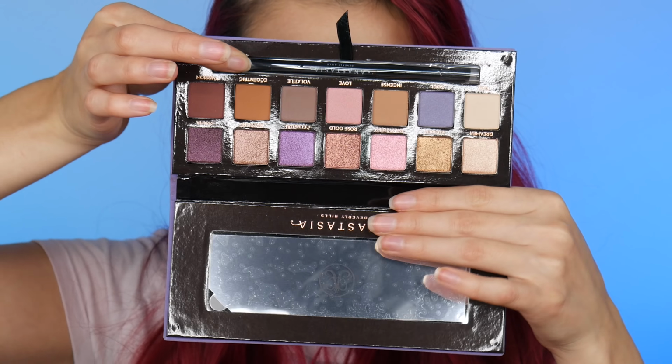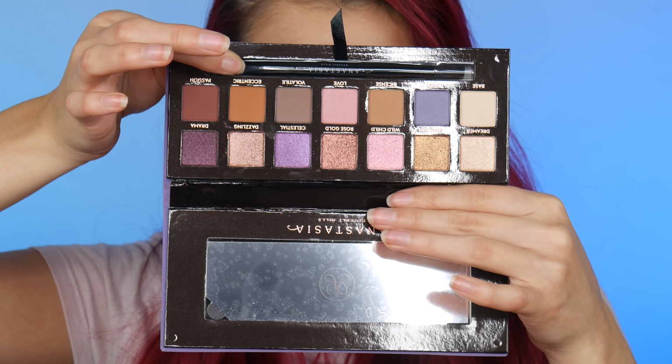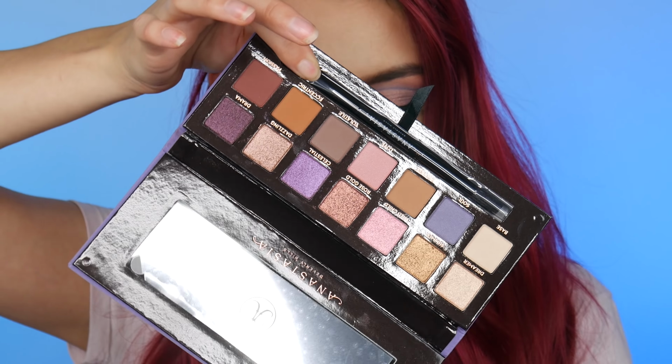Like I said, I do have a full video on this palette already doing all the swatches, but I'll go ahead and show you what it looks like now just so you could have an idea. So this is what the colors look like. Super duper beautiful, and it does come with a brush. And obviously this one hasn't been touched yet because this one is the one I'm gonna give away. I'm trying to be so gentle with it so I don't mess it up.